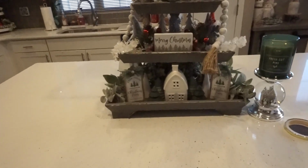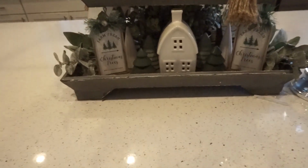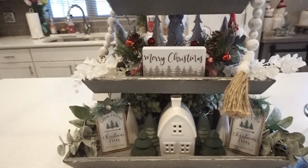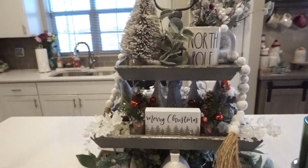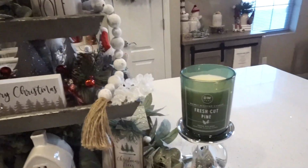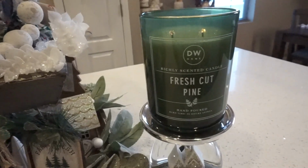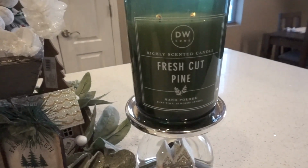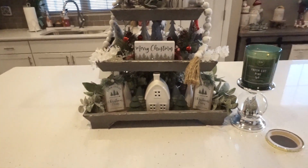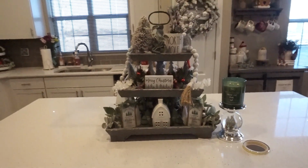A lot of the stuff that I use to decorate on this tiered stand is either from Walmart, Hobby Lobby, or the Target Bullseye Playground area. I do also have some redone items on here as well. And then right next to the tiered stand, I have my DW candle and fresh cut pine. It smells absolutely heavenly. I love their candles so much.